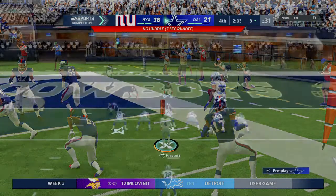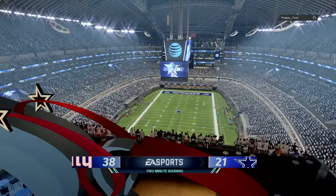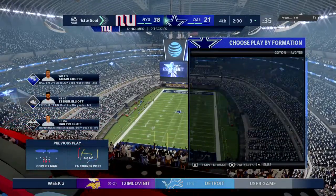And the Cowboys are going to have 1st and goal coming up as they're able to convert there on 3rd and 2. 2 minutes left to play in this football game here on EA Sports.